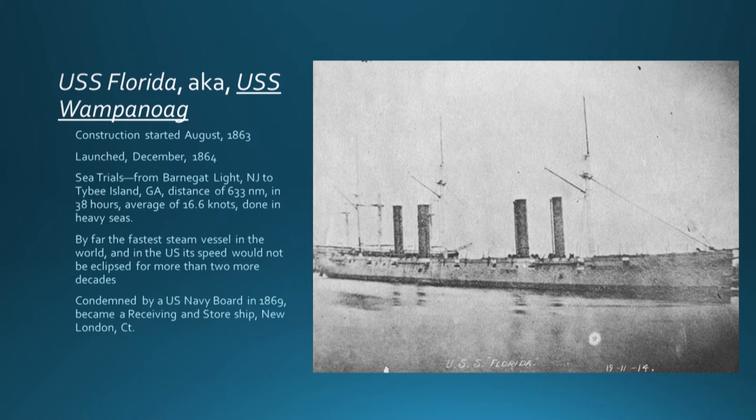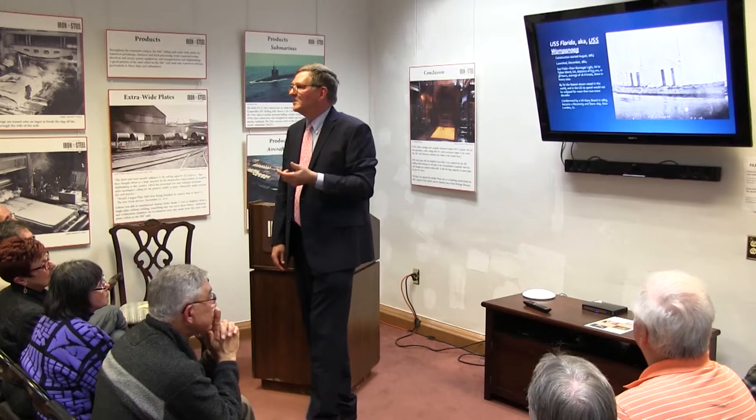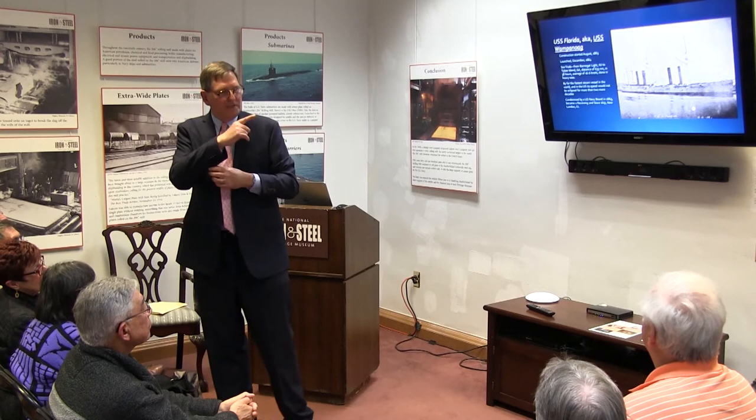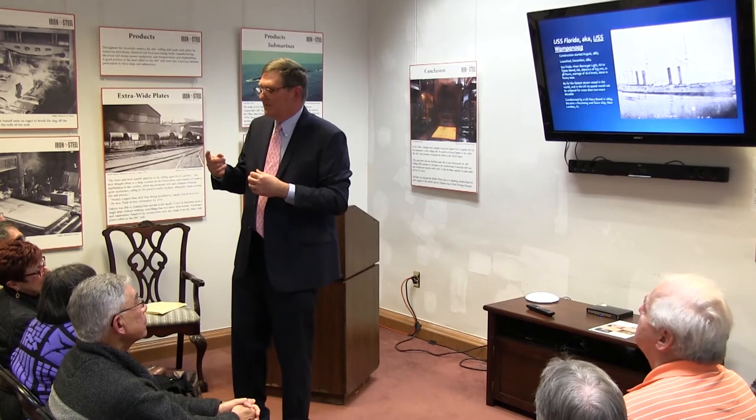It's a wooden hull, but it has an incredible steam propulsion system. You can see, when it did its sea trials, it ran 633 nautical miles from Barnegat down to Tybee Island in heavy seas, at 16.6 knots. Now remember, the New Ironsides was 7 knots top speed. This is the fastest vessel in the entire world. Okay? It is going to hold the United States Navy speed record for more than 2 decades. You would think that the United States Navy would like a vessel like this, wouldn't you?